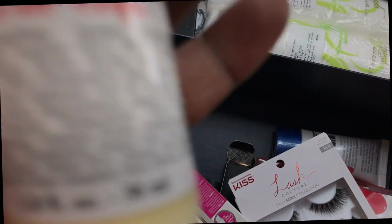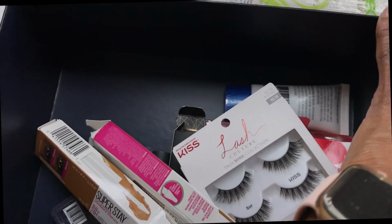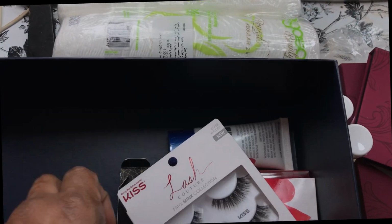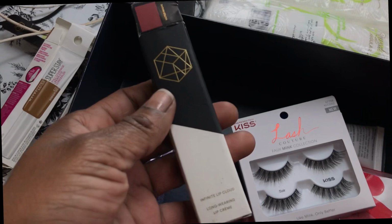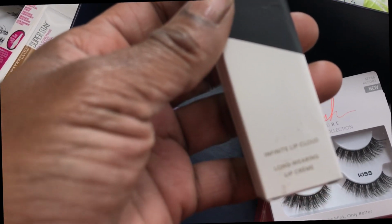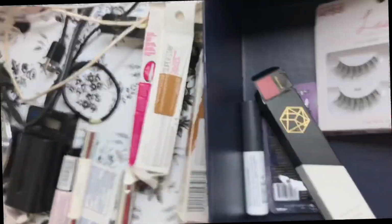And Creme de Corps. I'm not sure, maybe it's a moisturizer, but I'm gonna put that with the skincare stuff. Oh, she also sent over M Cosmetics, I think it's a lip gloss or lipstick. It's called Infinite Lip Cloud Long Wearing Lip Cream, and it is in a really pretty color. I need to bust this out.